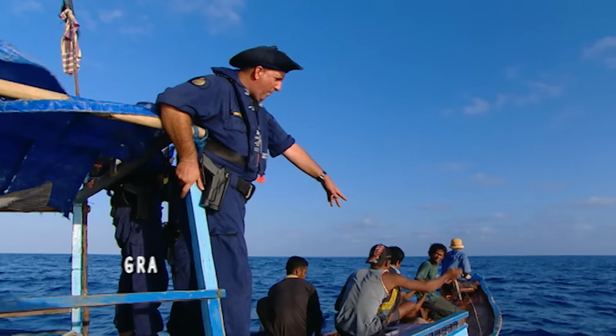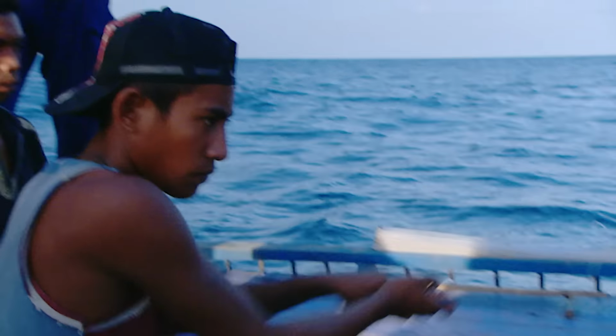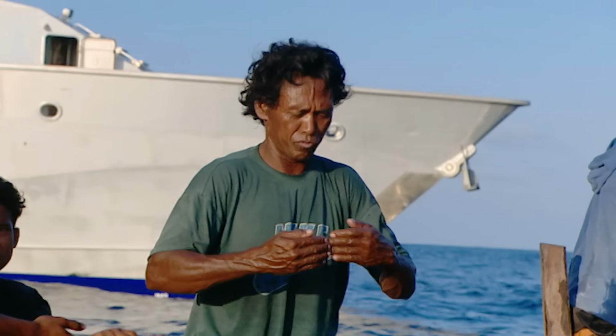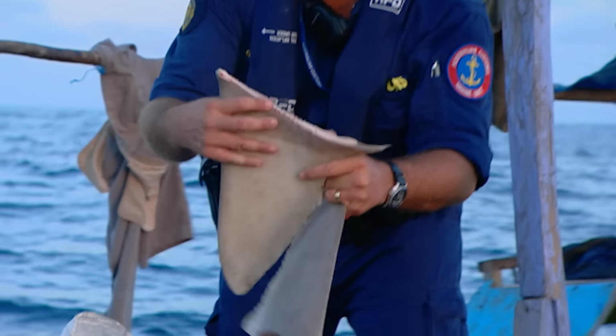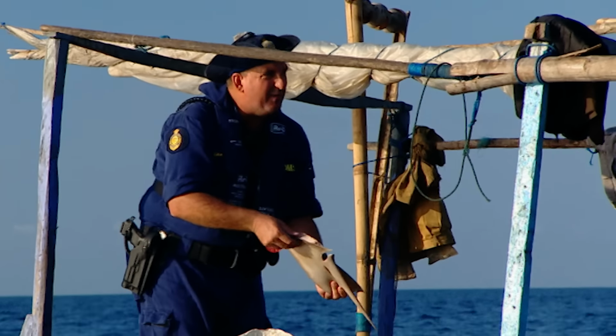It's a dangerous part of the operation now. If there happens to be a live shark on the line, they've really got to pay attention to make sure that nothing goes wrong. The skipper will do almost anything to save his catch from customs. Stowing shark fin around toilets and in the bilge is not uncommon. Leon, this has only been cut off a couple of hours ago, mate. Still basically bleeding.